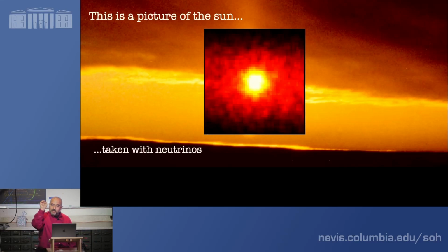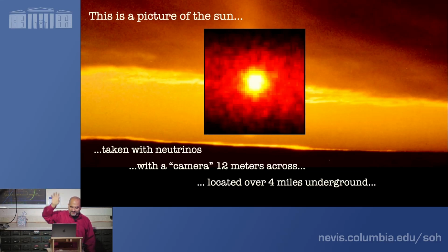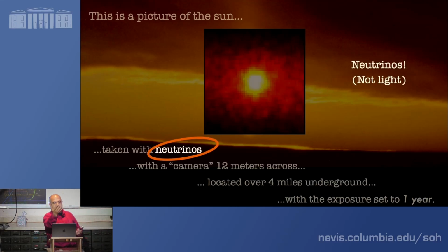It is taken with neutrinos. It is taken with a camera that's 12 meters across. It is located 4 miles underground. And it took a year to take it. Now, I like to break this down because this sort of tells us a lot about what neutrinos are. So there's a lot we can learn about this picture. The first is what this is really a picture of. This is not a picture of light that we expect from the sun. This is a picture of neutrinos that are coming from the sun.